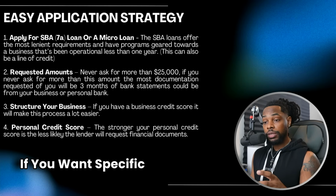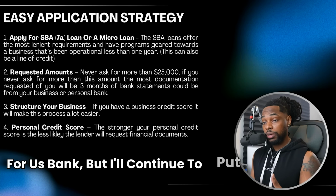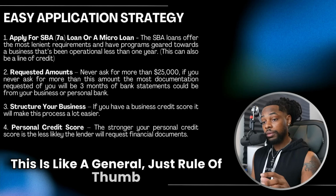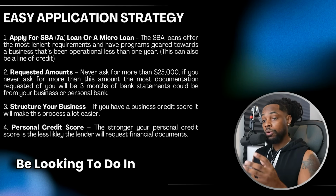If you want specific examples, again, I have one for US Bank, but I'll continue to put out more content in the future with specific SBA loans. This is just a general rule of thumb to get approved and what you should be looking to do in order to get approved.